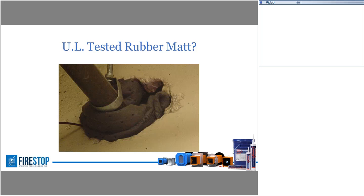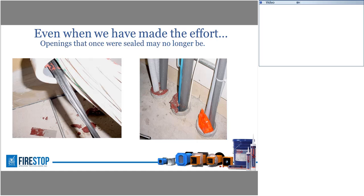Tested rubber mats. I don't know of any of these that actually are tested. Again, theoretically in a smoke wall, I guess you could use this as a restriction for smoke, but it's amazing some of the things we see in the field that people have used to try to seal around penetrations. Even when some people have made efforts, as you see on the left-hand side, the original flat cabling, someone had fire stopped that, but the next guy in with the giant bundle of white cables dug that out and probably exceeded the cable load requirement without putting fire stop back in the openings.